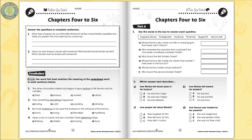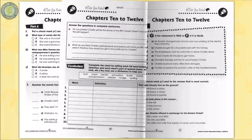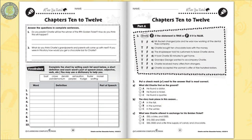Test critical and creative thinking skills by conducting a character study of Willy Wonka before even reading about him. Discuss the pros and cons of having a no-gum policy at school before getting together for a class debate. Gain a sense of Charlie's hardships with tailored true or false questions.